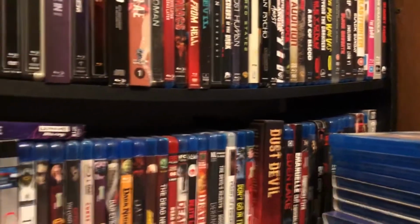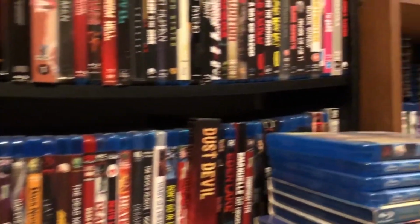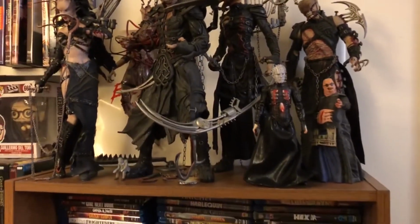So, as you can see, basically the rest of those Blu-rays I'm going to come into over here. Got my Candyman framed poster. The other posters in the room aren't framed. Eventually I'll frame those too.